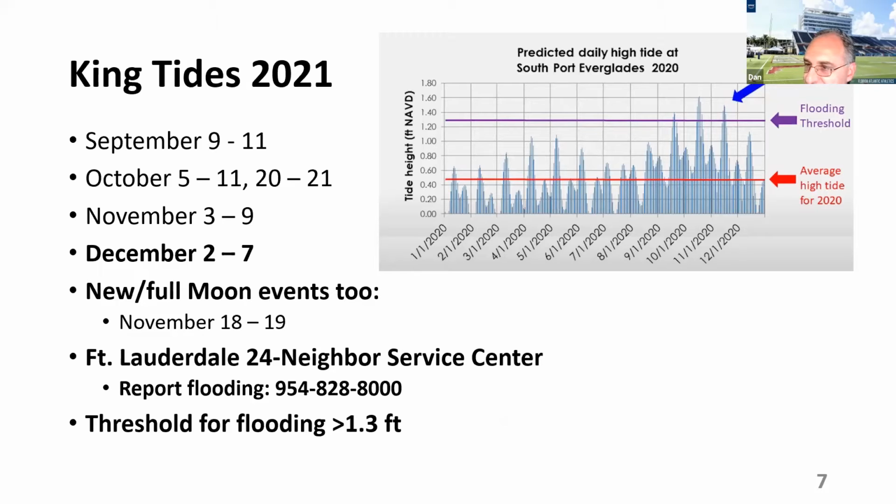The predicted heights for these are published by NOAA, and you could go to a website and find them. But they can get worse than predicted if the winds are out of the east, or there's a storm offshore, or if we have a front moving in, for example. So the city has a hotline to help report those flooding incidents, and that number's on the screen.